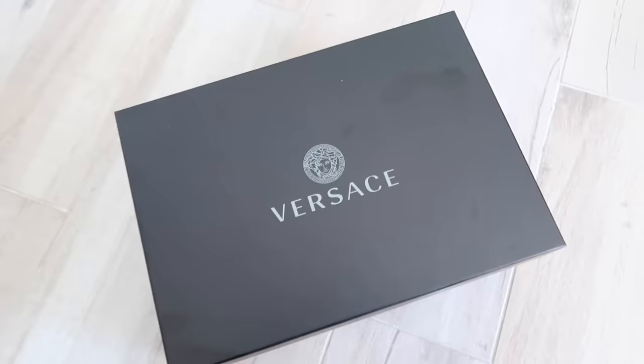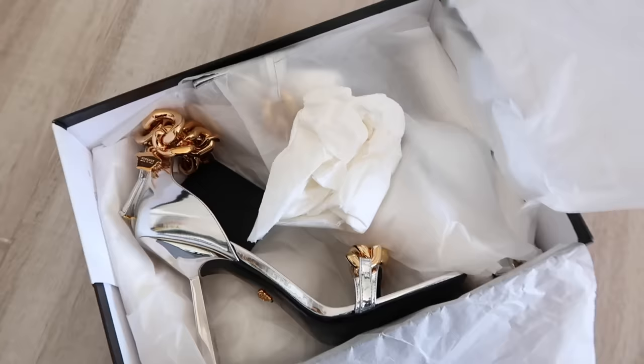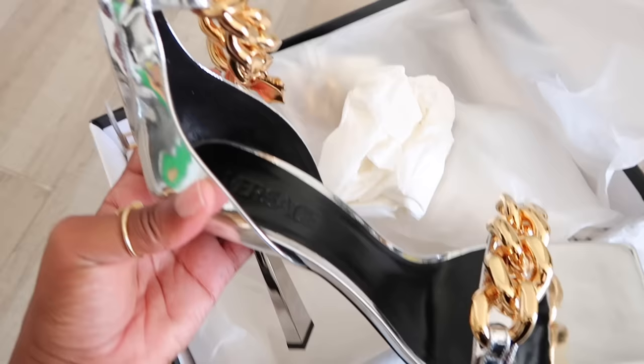So I got a little something from Versace. Okay, so I actually already have these sandals in white and gold, but when I saw these, I knew, girl. This is now the most perfect match for the bag.